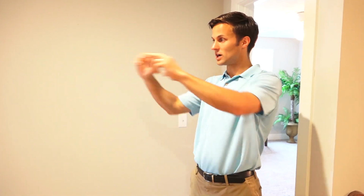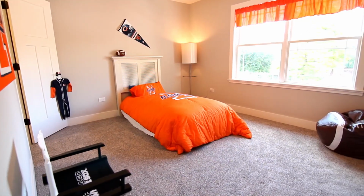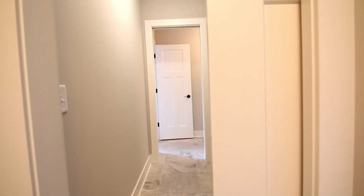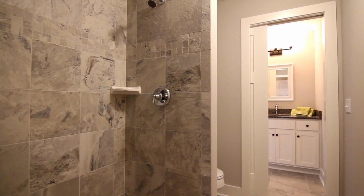The other two bedrooms across from the hall here are actually a Jack and Jill combo. So you have one bedroom, two bedrooms, and in the middle, we've got a nice bathroom that connects. Each bathroom side has its own vanity and a sliding door to separate the two, with a big, tall stand-up shower with some custom slate tile work in between.